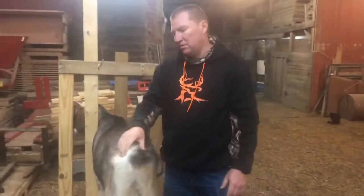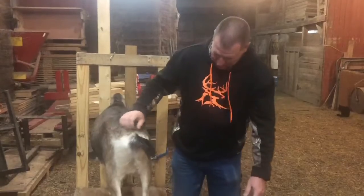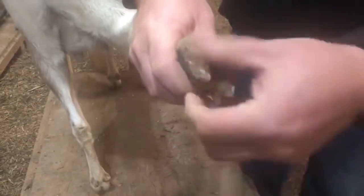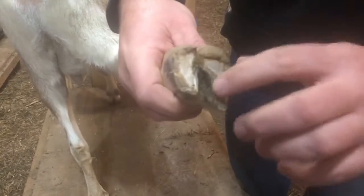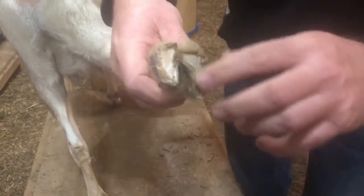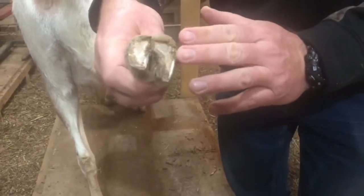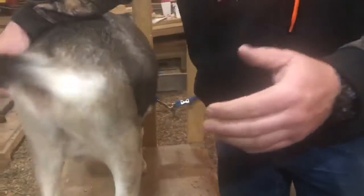Alright, so we got Coco in here now. Both of them are done being trimmed. I'm going to show you a little bit on Coco's feet. She was quite overgrown when we got her. So I go just a little bit at a time. This one here, we'll need a little bit more coming off of it, but we're getting there. So when we first got her, they were rolled in and basically touching the hoof. Both sidewalls of the hoof were touching each other. They rolled in across her pad.